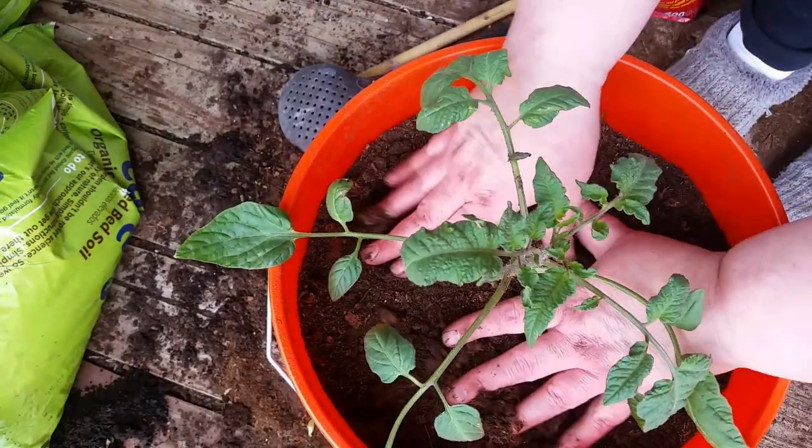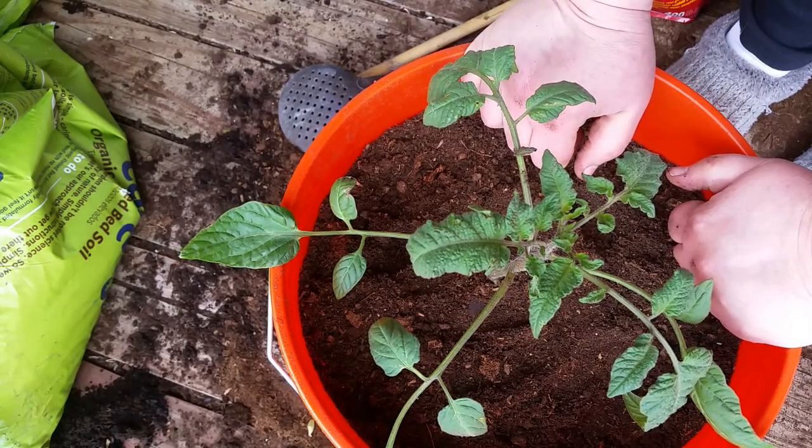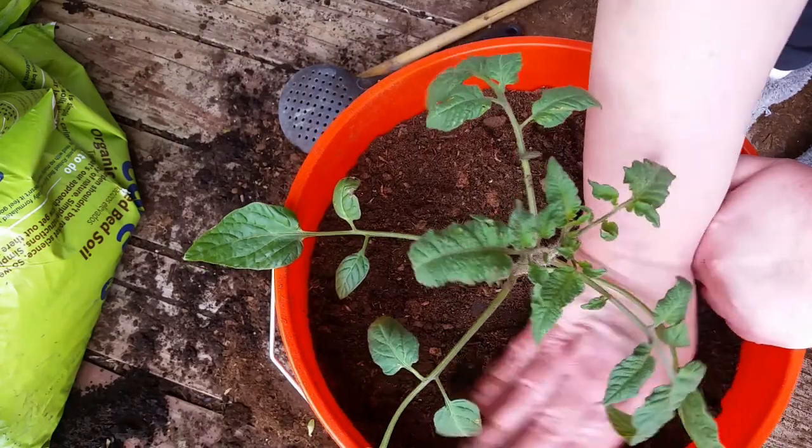And I will give this maybe a good half a gallon of water. Usually you like to water them from the bottom. I do my first initial watering over the top to make sure all the soil gets good and wet.